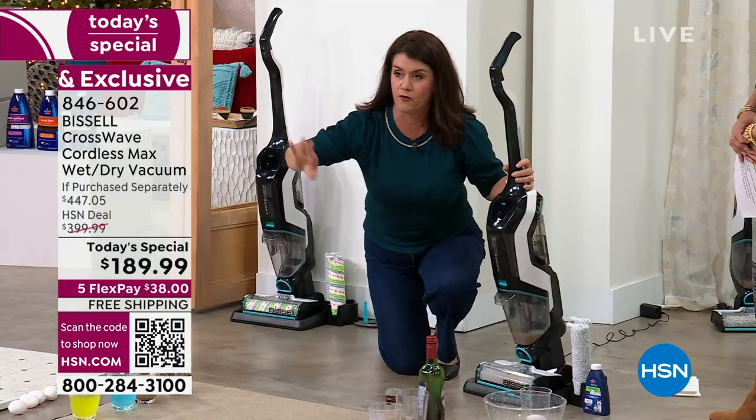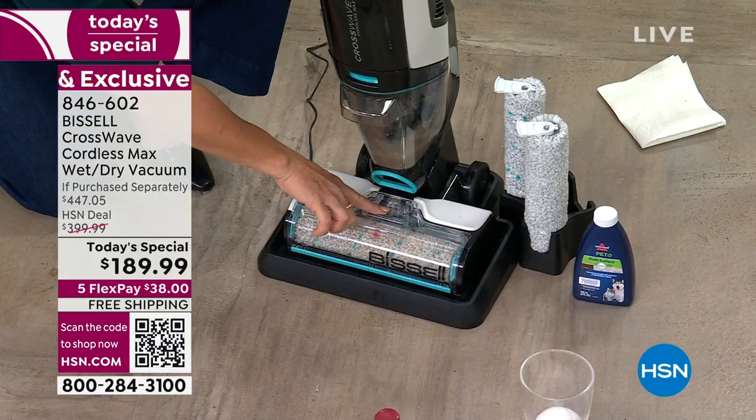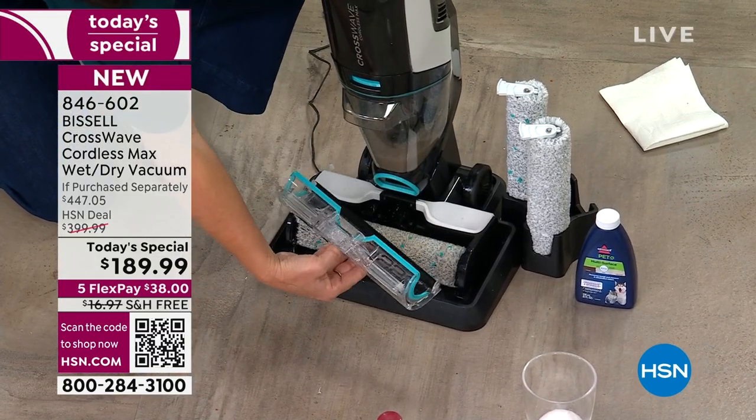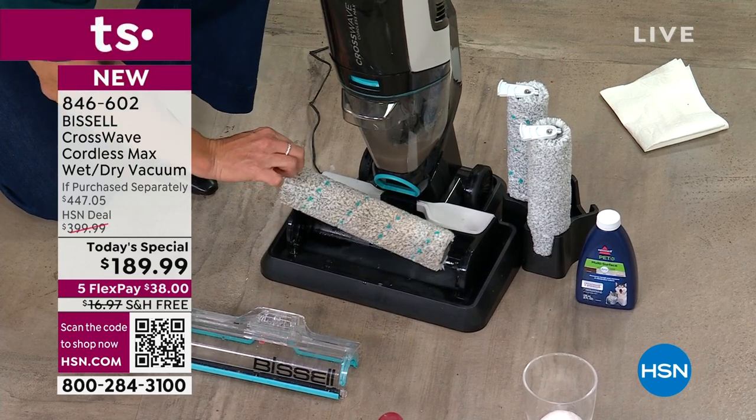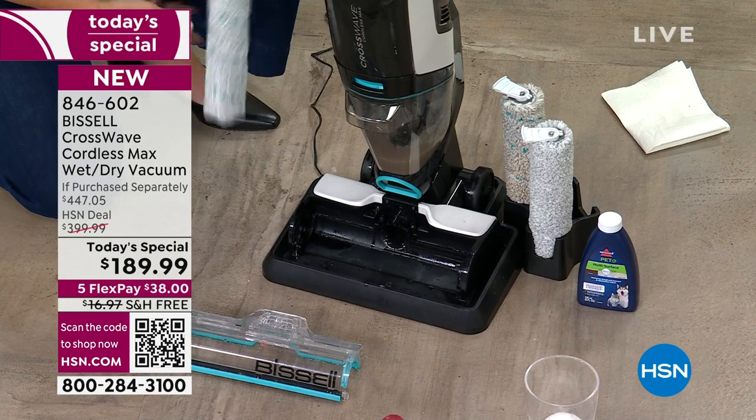And this is why we have four, okay? So while we're cleaning this, watch what happens here. You're just gonna simply put your hand right here, and then you just pop that off. This brush roll comes out. Ooh, it's fluffy. Just like this. It's so easy. It goes right here. That's also your drying station.